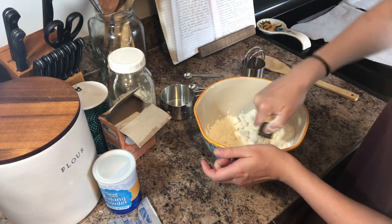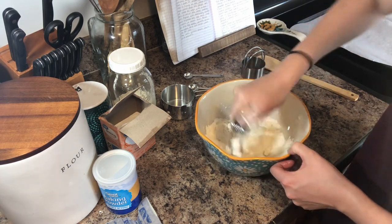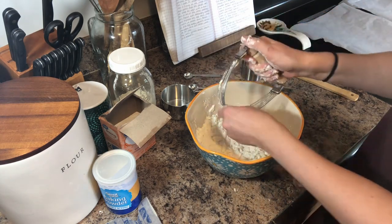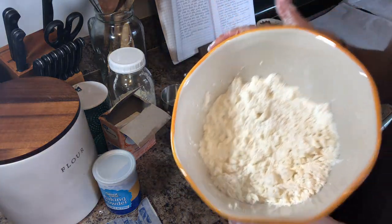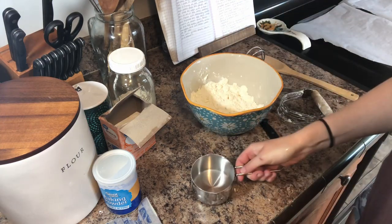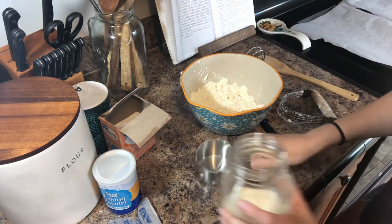You just want this mixture to resemble coarse crumbs or have little pea-sized lumps when you're finished cutting in the butter. So I've got some pea-sized lumps. So now we just have to add in the sourdough starter discard. And that was 6 tablespoons of butter. I don't know if I said that, but we're gonna use 1 cup of the discard.